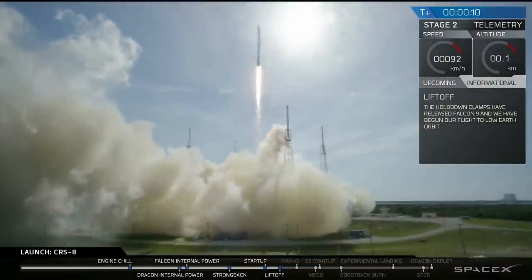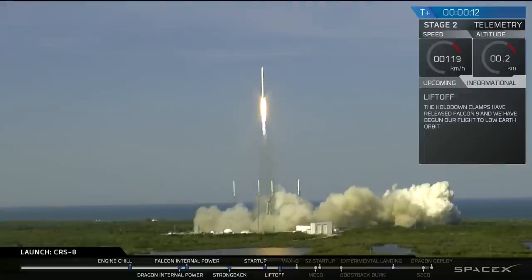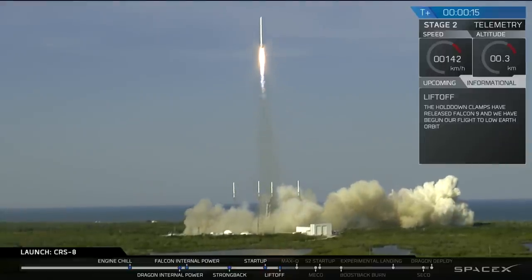Falcon 9 is through the towers. GC, move to section 10.59 to secure the pad. Stage 1 propulsion is nominal.